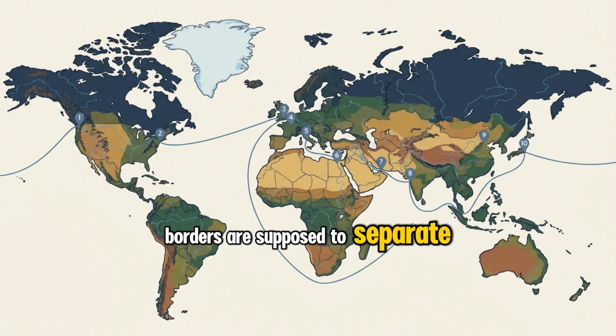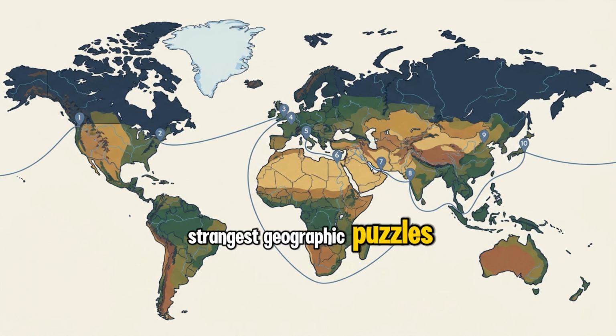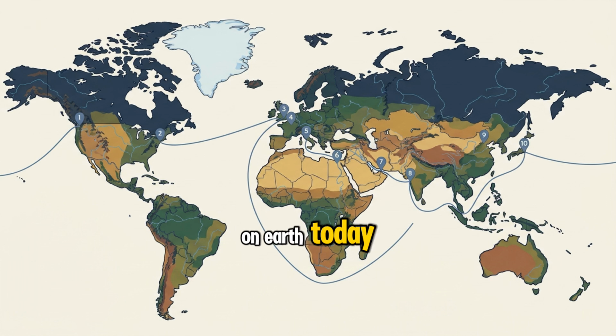Borders are supposed to separate countries, but history, wars, treaties, rivers, and centuries of political decisions have created some of the strangest geographic puzzles on Earth. Today, we are traveling across the world to discover 10 of them.